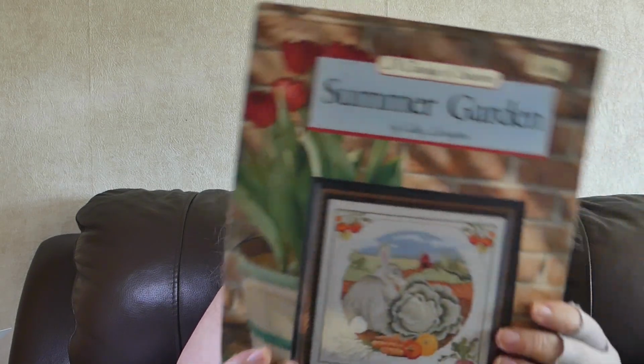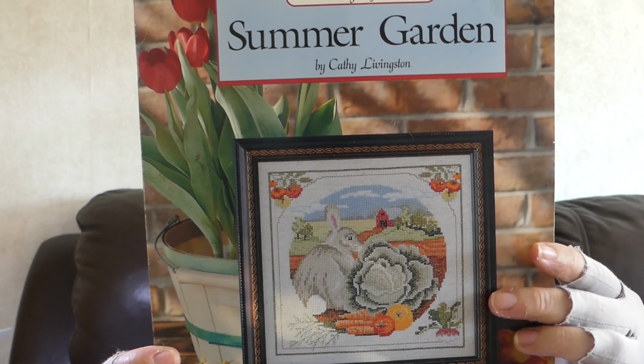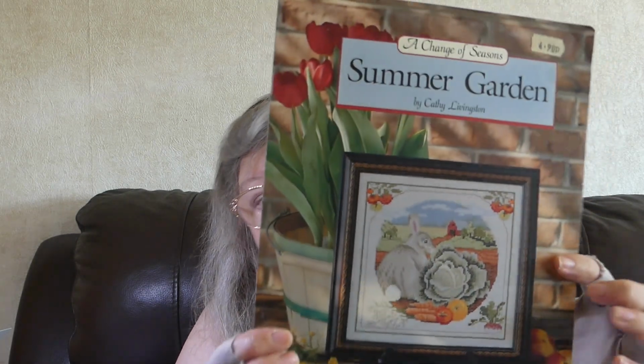Then there's a chart by Kathy Livingston, A Change of Seasons, and it's Summer Garden, and it's from Just Cross Stitch. And you can tell how old it is by the way the telephone number is phrased. And there you go, that's a nice one.